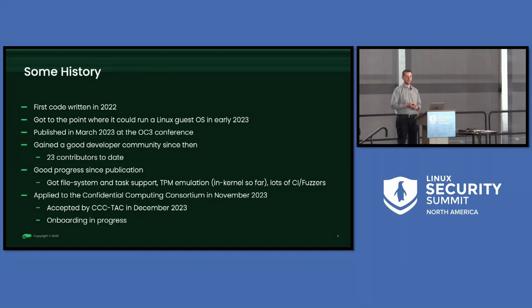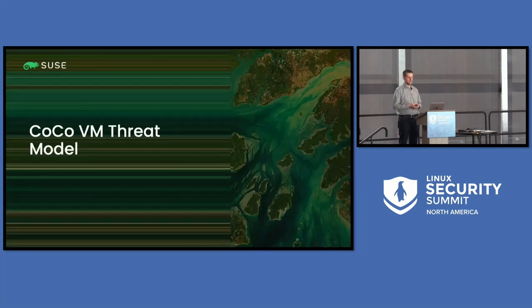Another important point I want to highlight here is that the COCONUT SVSM project applied to become a project of the Confidential Computing Consortium. This happened in November last year, where I presented the project to the Technical Advisory Council, and in December, the Technical Advisory Council accepted the project. And since then, the onboarding is in progress, which takes some time because some legal stuff is involved. But I'm happy to announce that onboarding is mostly finished, so the project will soon be part of the Confidential Computing Consortium, which is, I think, really great. So let's dive in.